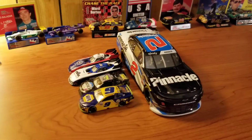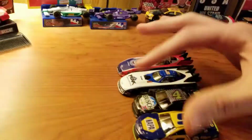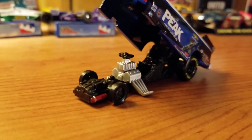Okay, so here are all the cars unboxed. We're actually going to hold off on the 124 here. We're going to go right to the 164s. We're going to go to the NHRA cars. We're going to go John Force. That rolled really far. John Force car here. And actually, because all the previous NHRA cars that I've gotten have all been made by Lionel, this one's made by Racing Champions, I've never seen one do this. So yeah, there you go.